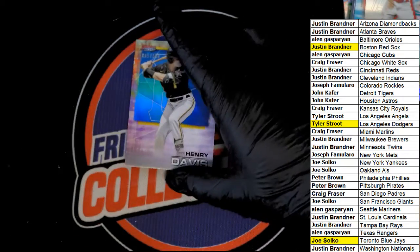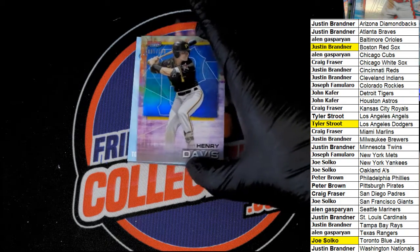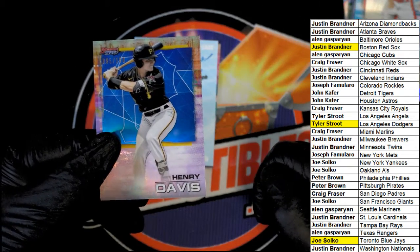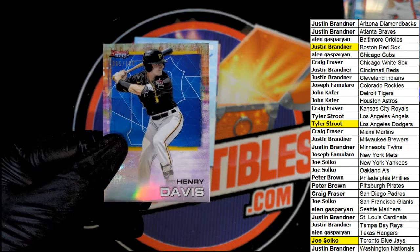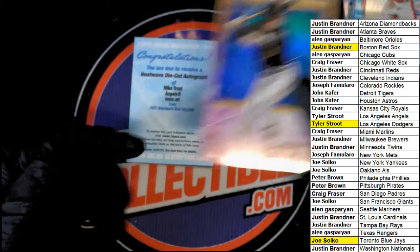The Henry Davis Pirates is number 250 for Peter. But we do have a redemption coming up. Oh my gosh, it is a redemption right behind the Henry Davis. Somebody's going to hit something nice. This Henry Davis is number 250, so that is a great one there for Peter B. But what do we have? Oh my, who's it going to be? What's it going to be?